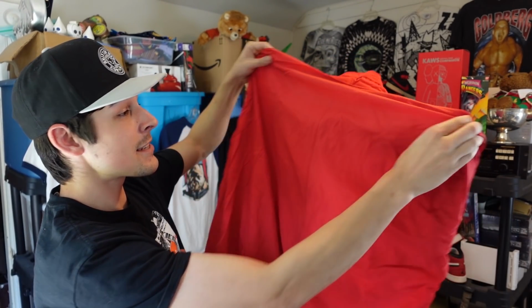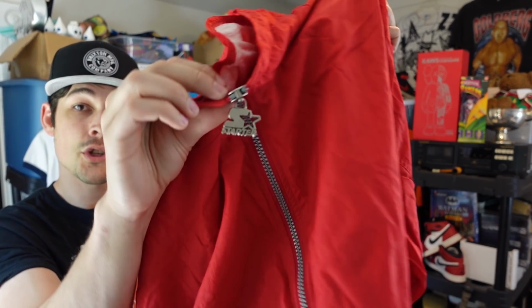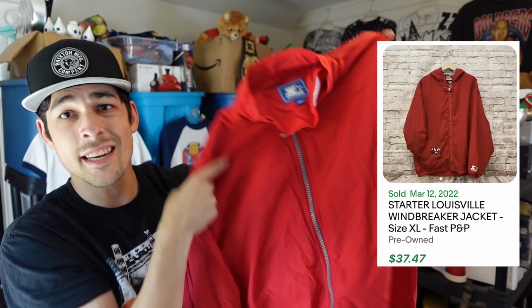Now for day number 2. At the first sale, I ended up grabbing some clothing, the first of which was this Starter windbreaker. It's just an all-over red solid piece. It's got the old Starter bling bling on there though. This is just an easy bread and butter item, probably between 20 and 25 bucks.